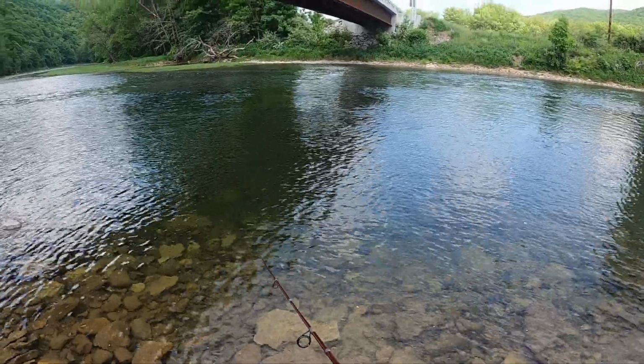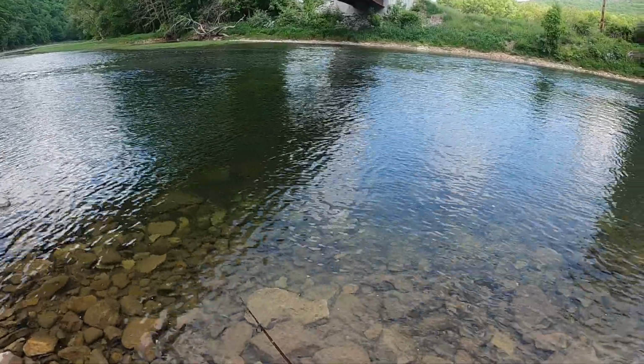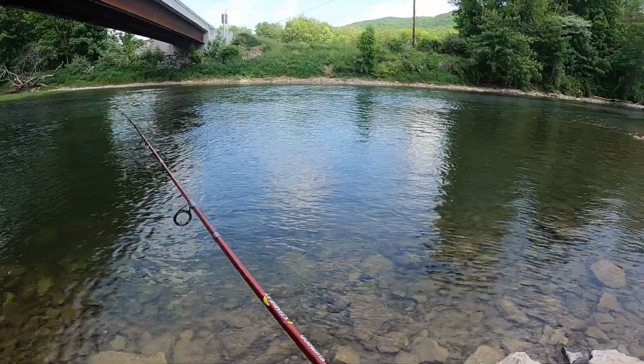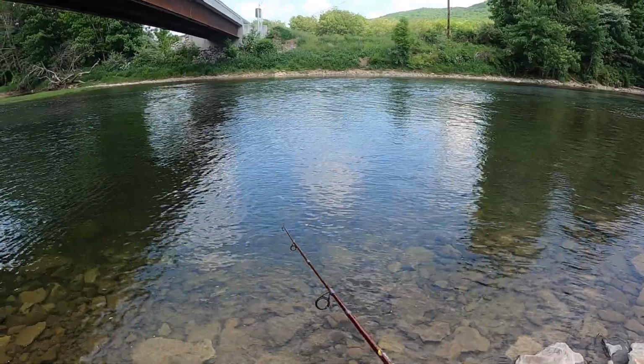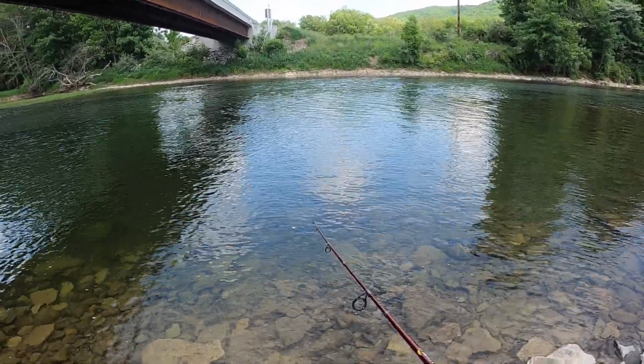Just upstream on the other side of this bridge here, there's a little put in for kayaks. It's a pretty good spot to fish, but it's not very wide. You almost have to have waders over there to do any good.